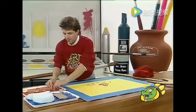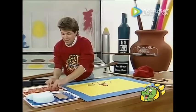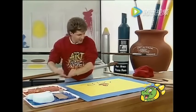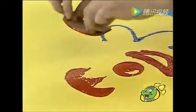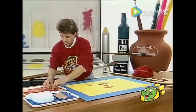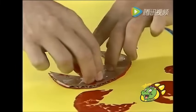Another one of my favourite things for printing with is cardboard. And the beauty about cardboard is, again, you can cut that into any shape. A bit like Batman's logo, that. But it's not. I'm going to do another 2 of them. One there. Just paint it, press it, print it.